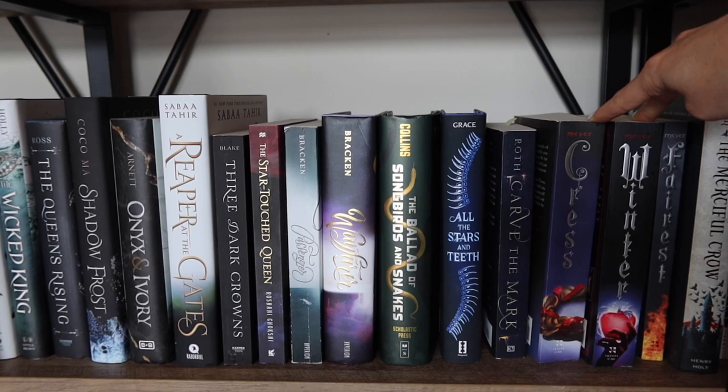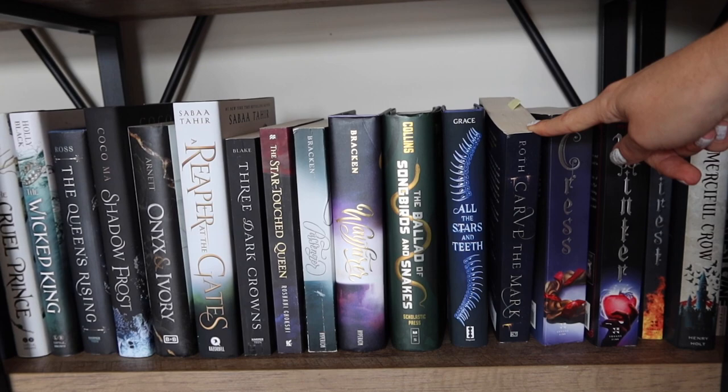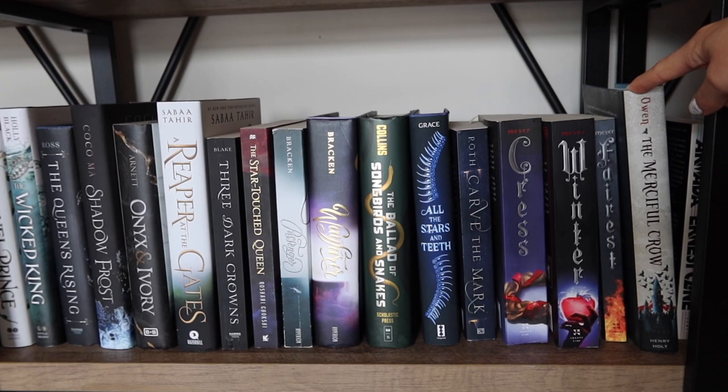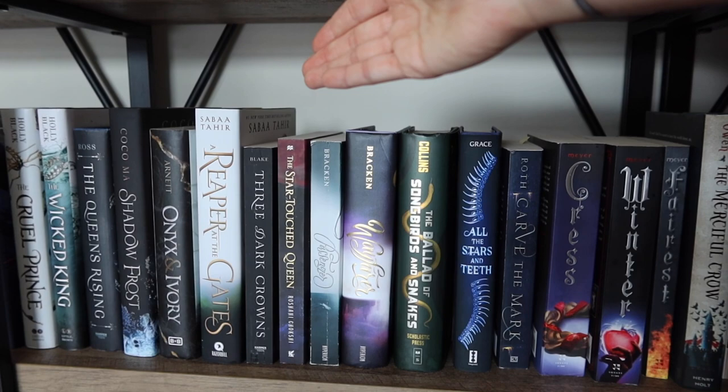And as you can tell, I also don't have the complete series in these covers either, because I also read these on ebook. I got about a third of the way through Carve the Mark for a readathon and never finished it. I read Merciful Crow, went to the author signing event, didn't really enjoy it. Oh, but I have read all of the Ember in the Ashes series except for A Reaper at the Gates, but I own all the other books in the series digitally, so here's the one I haven't read.